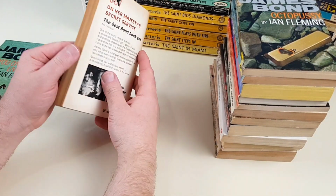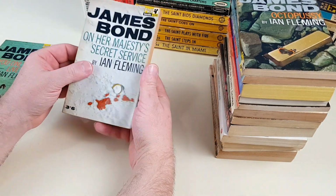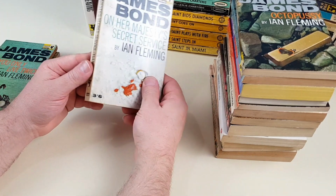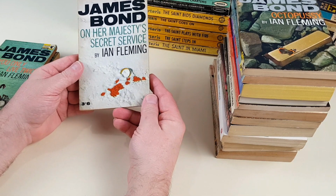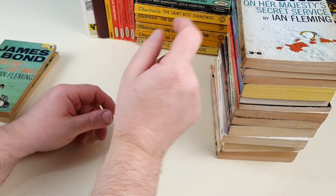On Her Majesty's Secret Service, I have got the first of this. This is the 5th printing, so the colour of the logo changed on this. That was the main thing. The first 3 printings were export copies, and from printing number 4 upwards, they are British.